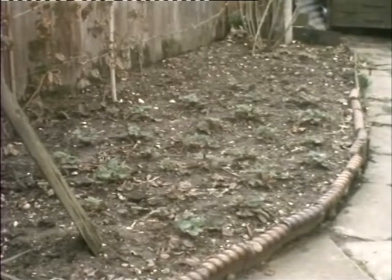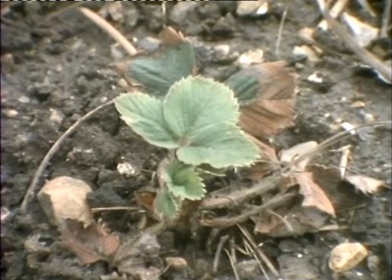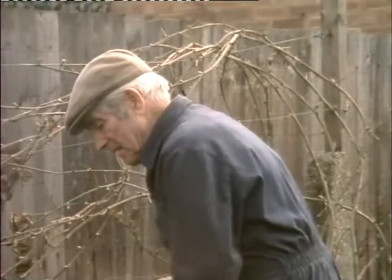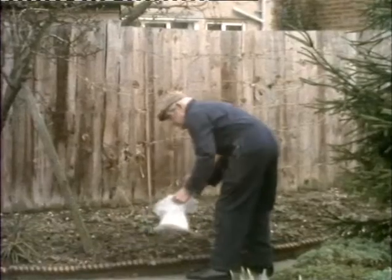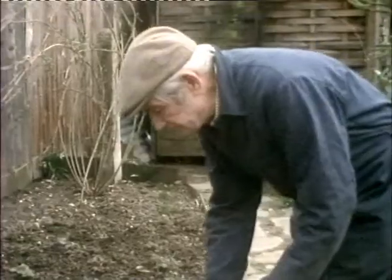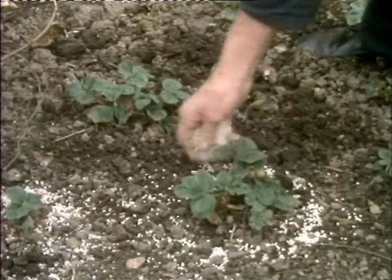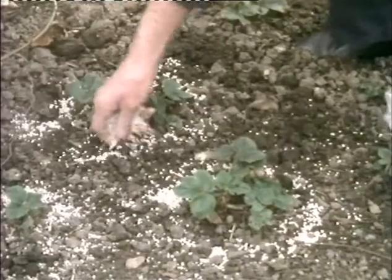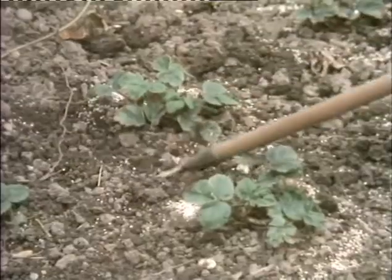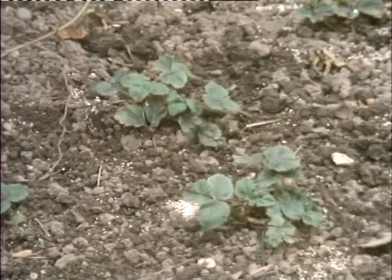And like rhubarb, the Royal Sovereign strawberry plant is a hardy perennial, because only the worst winter will kill it off. The cropping life of the plant is short, though. And strawberry beds are usually replanted with fresh stock after 1 to 4 seasons. Again, Fred forks general fertilizer gently into the soil where it will slowly release its nutrients.